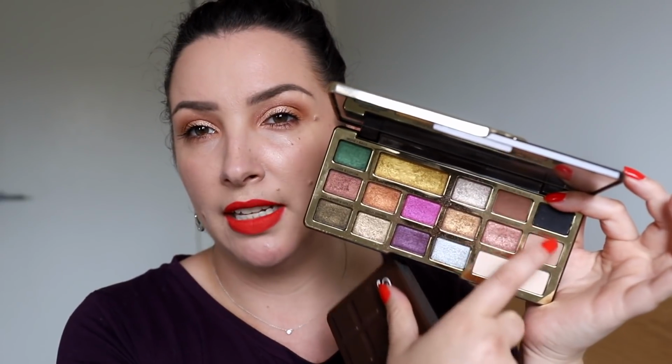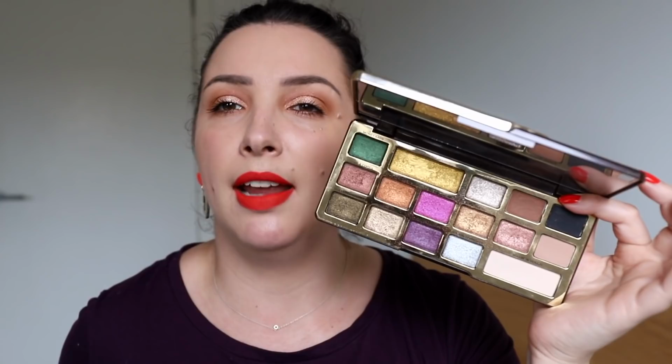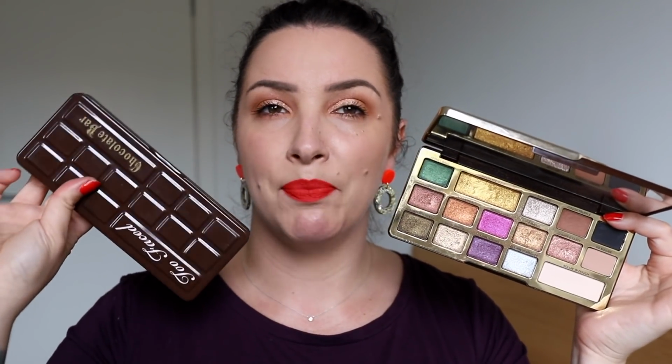So we've got 4 shades here. There's a big cream, a transition shade, a darker brown, and a black. So they're pretty standard shades. And then all the rest are this really intense metallic or sparkly formula. So it's very different to this one, which is very subdued in texture. What I love about this palette though, is that you can get that beautiful metallic bold look, which you can't get in the original palette.